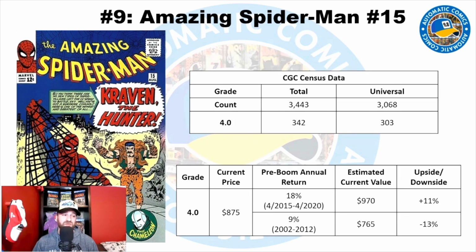At the 18% return, which I admit is very unlikely, it has an 11% upside. It means it's actually undervalued right now. But even at the 9%, it only has a 13% downside. That's not that bad, especially considering we've got a movie that's coming out.